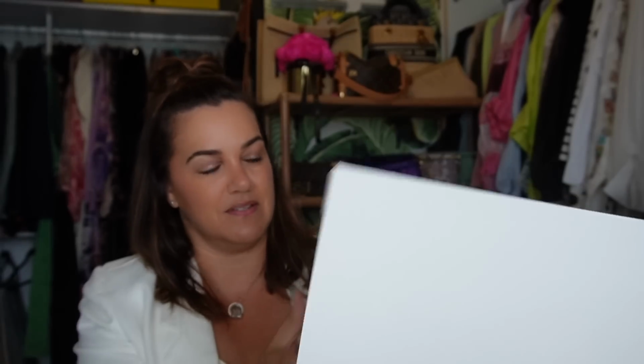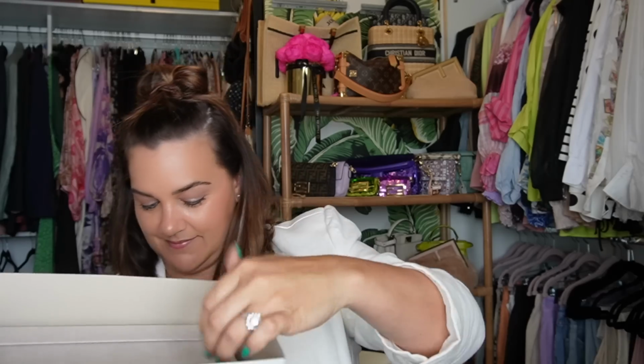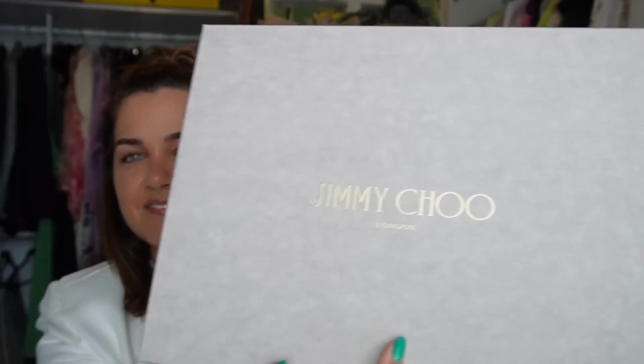So it has tissue paper around the outside. We all here for the packaging, right? Of a plain white box. So then let's take this slide off. All right, no ribbon. That's disappointing, Jimmy Choo. So here we have the beautiful marbled box.